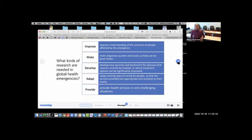What kind of research is needed during global health emergencies? Well, we need to improve understanding of the concerns of people affected by the emergency. So, good social behavioral research. Make diagnosis quicker, testing. Develop new vaccines and treatments for diseases that cannot currently be treated or where treatment options can be significantly improved, that's for sure. Adapt existing ways of caring for people so that the services provided are appropriate and sensitive to their needs, and provide health services in very challenging situations.